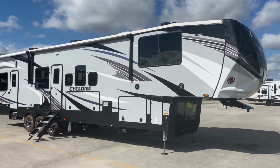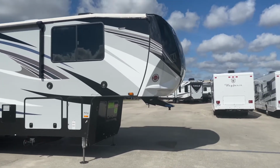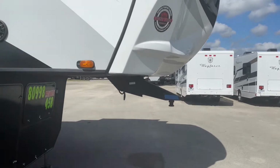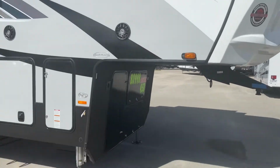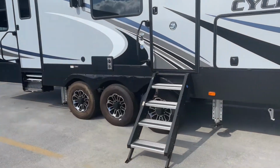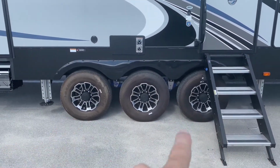All right, now this one is what's considered a toy hauler. Now, as you can see from the front, it's set up like a regular fifth wheel. Remember, this is what's going to attach to the hitch that's inside the bed of your truck. But here's why it's called a toy hauler. One way to look at it to begin with is pretty much, for the most part, all toy haulers are going to have 3 axles.